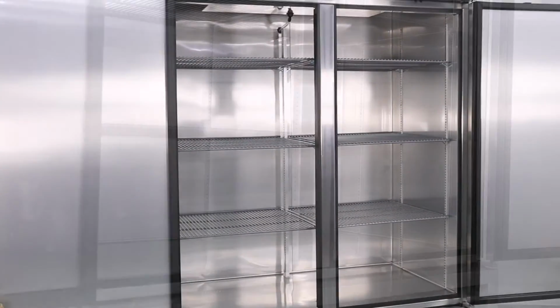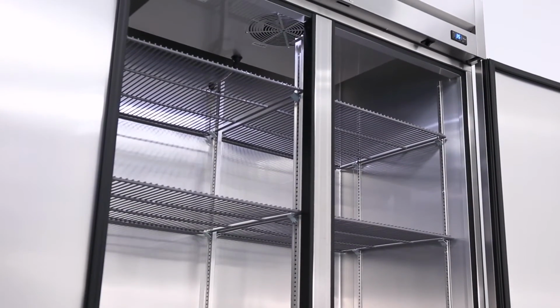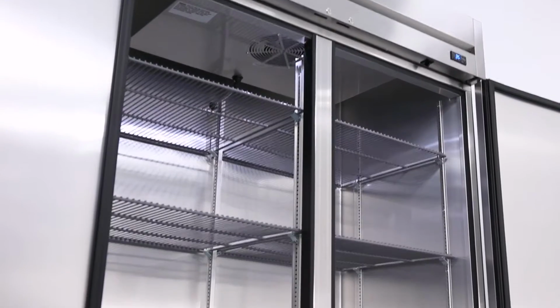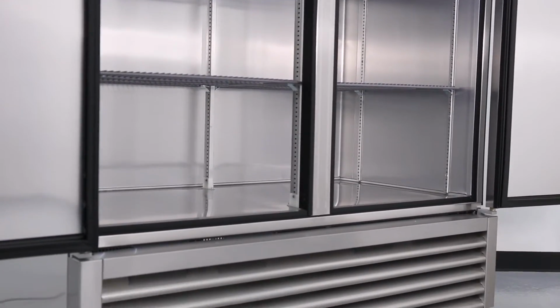The interior has an NSF-approved clear-coated aluminum liner, stainless steel floor with cove corners, 6 adjustable shelves, LED lights, and the condenser fan moves air around with such efficiency that it will help reduce energy waste.